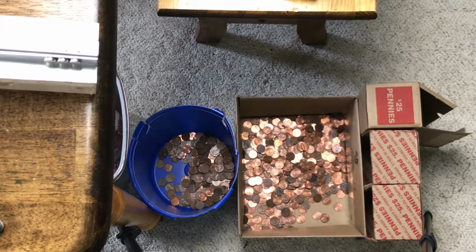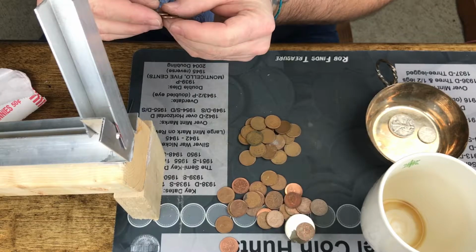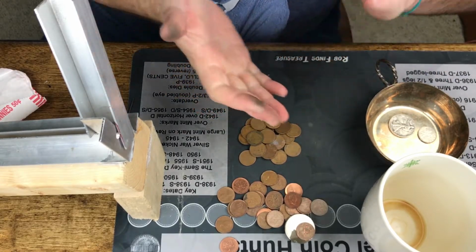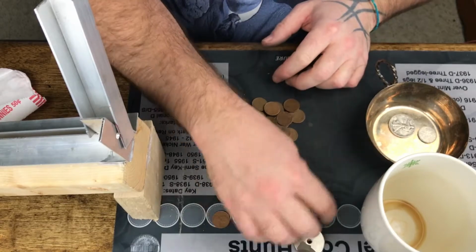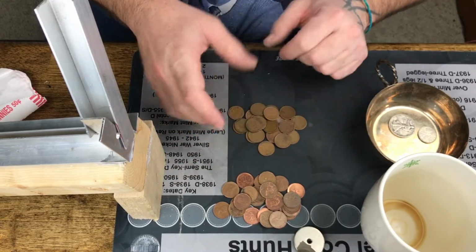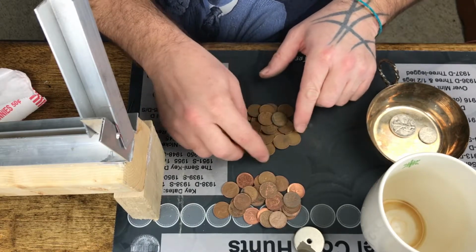By the shredder. Okay, that is it. All the rolls are gone through, and holy cow, we've got a ton of wheat pennies here. Almost as many as Canadian. This might be a record, that we have more wheat pennies than we do Canadian, and some of these look pretty old.